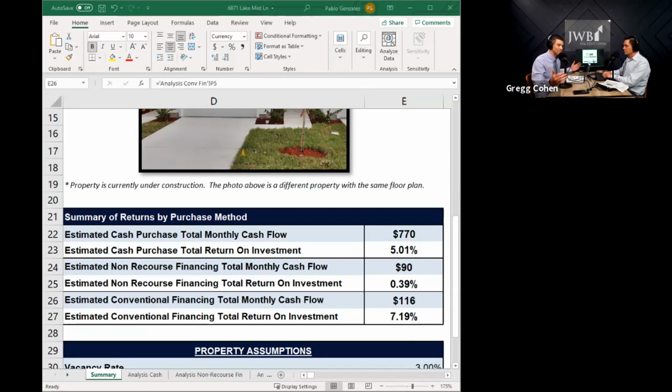So that's kind of high level. Specifically, the way that you get to this $116 number is you're going to take the gross rental income and subtract out your principal, interest, taxes, and insurance payments, as well as your property management fees. Those things happen every single month when your home is rented.